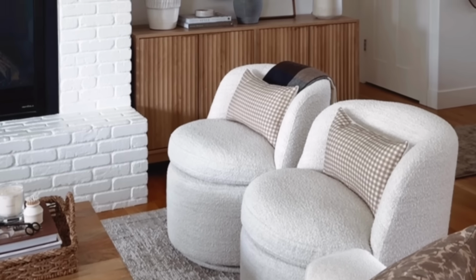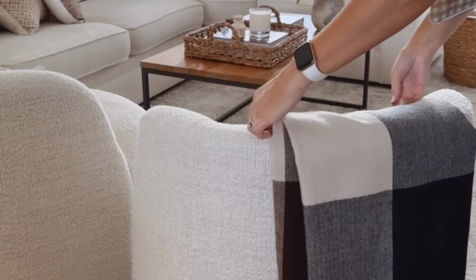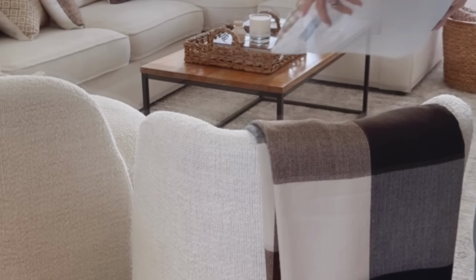I also really like that they have low backs, making them a great option for a smaller room because they don't overwhelm the space. Do make sure you measure your space and make sure that they are the right fit because they aren't an oversized chair. Oh, and did I mention they swivel? They are the best. The cream color is the perfect neutral that will work so well season to season.